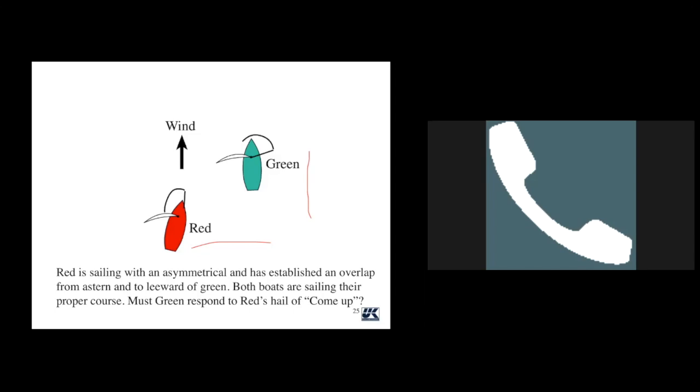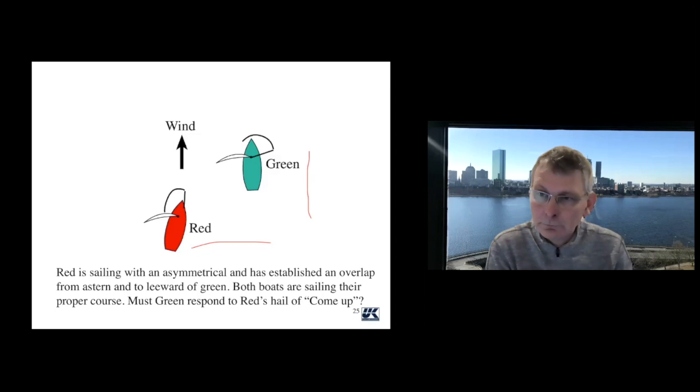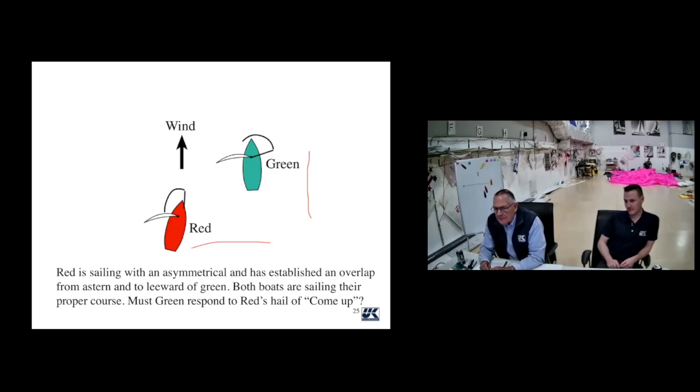He can't. No, but it's red's proper course that matters, not green's. Exactly. It's red's proper course. Rule 17 limits her, if she establishes an overlap with green, which she's done here, to not sailing above her proper course. But her proper course, because she's using an asymmetrical spinnaker, is higher than green, who's using a spinnaker pole and running dead before. So it's a windward-leeward situation, and green has to respond.